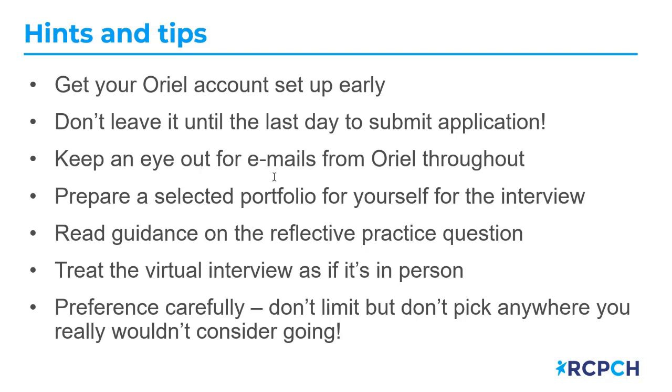You can accept with upgrades, but obviously that's a gamble, and if you've accepted that one and you don't get an upgrade, then you are expected to accept and take up that post, or you leave the application process. So just be aware when you're listing your jobs of those kinds of limits, because people sometimes think, oh, I'll accept it, and then if I don't get upgraded, I can do something else, but you will just be removed and have to reapply.